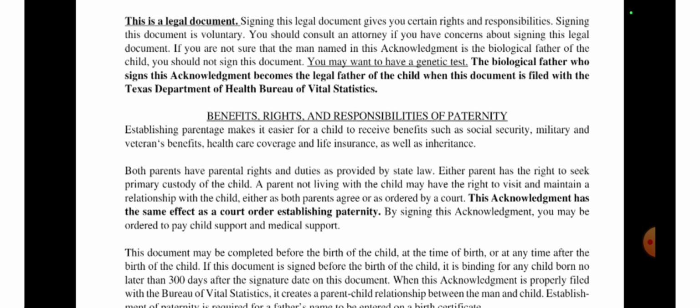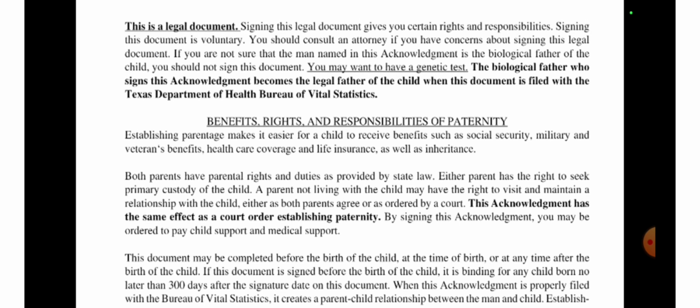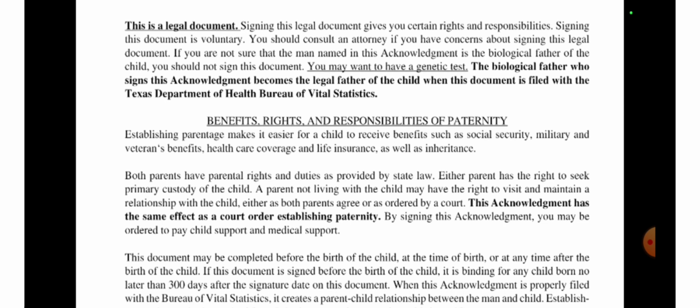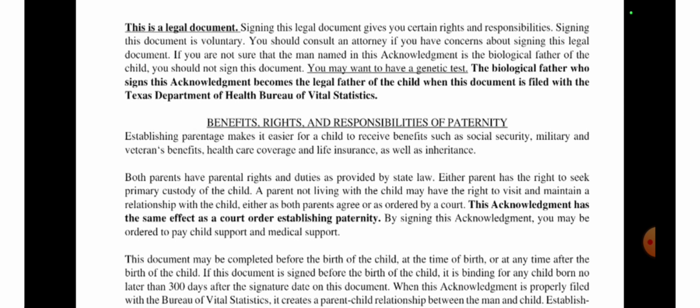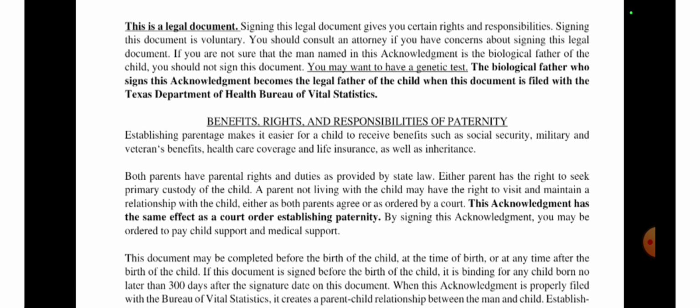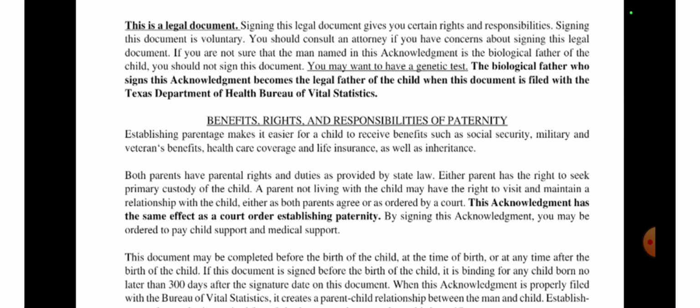And it states what? This is a legal document. Signing this legal document gives you certain rights and responsibilities. Signing this document is voluntary. Again, guys, signing this document is voluntary. Then it states, you should consult an attorney if you have concerns about signing this legal document. If you are not sure that the man named in this acknowledgement is the biological father of the child, you should not sign this document. Okay? You may want to have a genetic test.